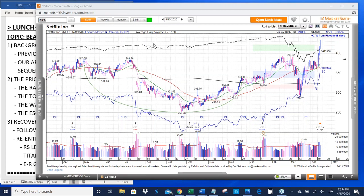But again, when you've got an agnostic approach to understanding what the market is doing, and not predicting and worrying and hoping about what it might do, you don't worry about things like that.